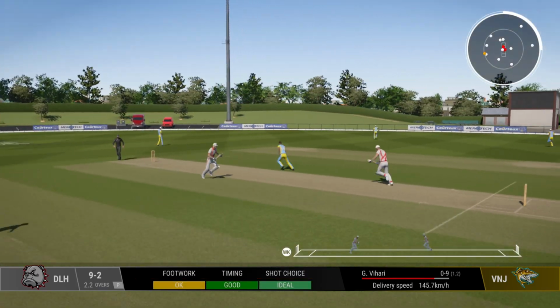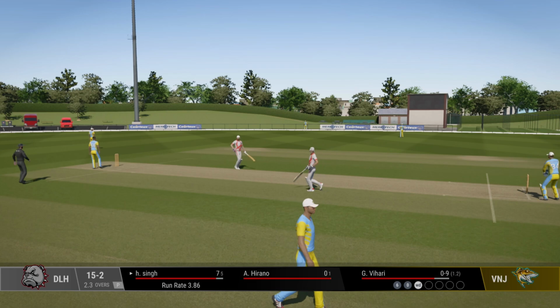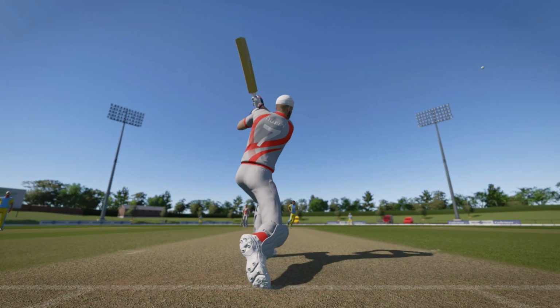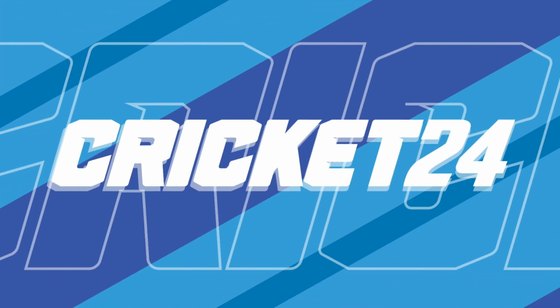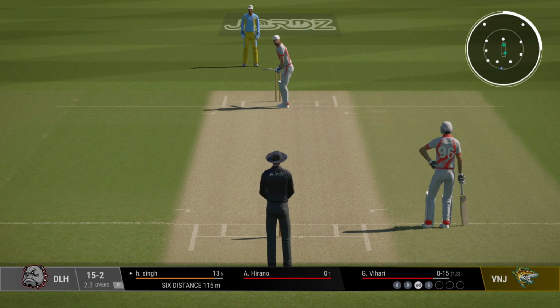Yep. Well, now, that could be out. Out of the ground. That's a tremendous shot. Just sailed away. That's incredible. Just the power on that shot. That's the sort of thing you want to see in the crowd when you come to the cricket. Getting nicely settled at the crease now. Would have to be very happy with that last shot.